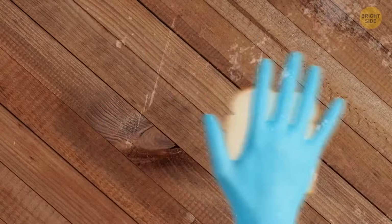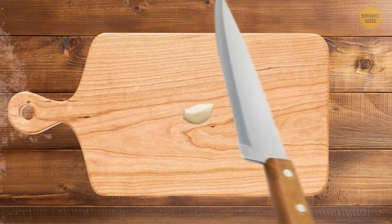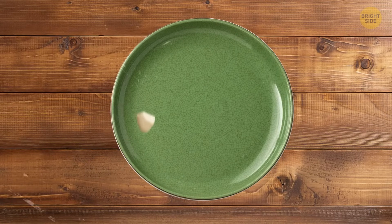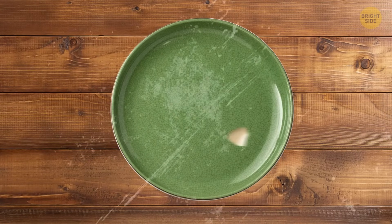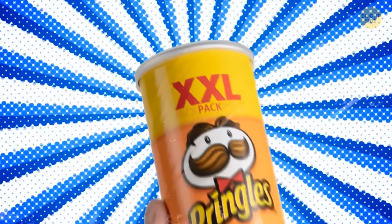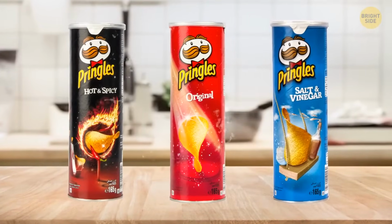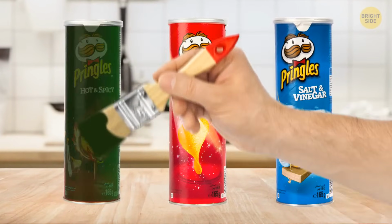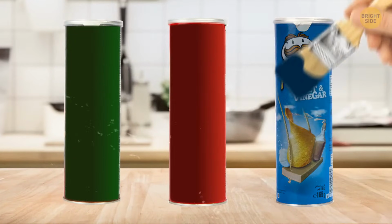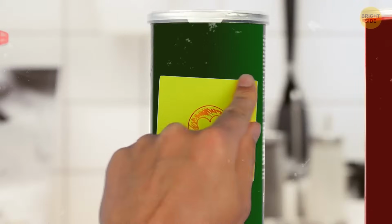Hey, just saying. If you're a huge fan of garlic, here's a tip for you. Cut one garlic bulb in half and rub an empty bowl for a nice flavor. Now, you can put your pasta, risotto, or salad in the bowl and enjoy your meal. Pringles tubes are made from a mixture of paper, plastic, and metal, which makes them a good option to organize groceries. You can paint the tubes in a plain color to make them match your stylish, minimalistic kitchen, and then attach removable labels on the side.